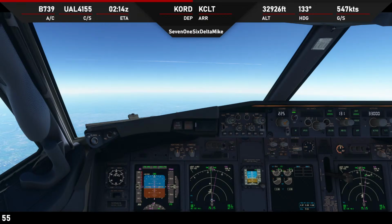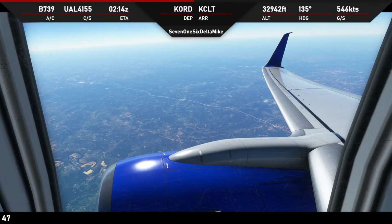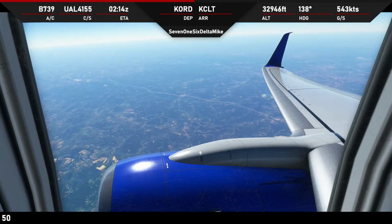Which, hey, you know, my expectation as far as flight dynamics in Microsoft is pretty low. I think it's getting better, though, slowly but surely. This sim has come a long way in the last couple of years. I do agree they've done a lot of work.